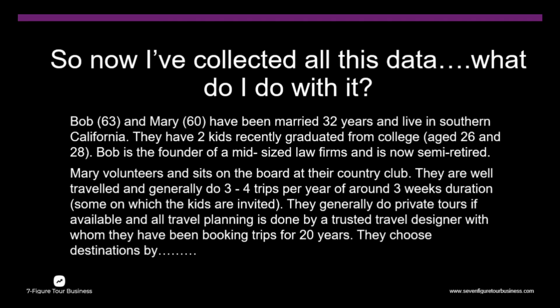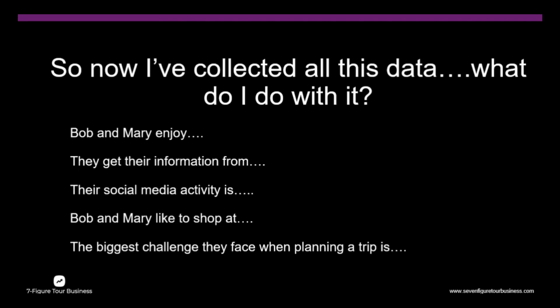I've just given a few other small details here that I filled into my customer avatar. They get their information from their social media activity, Bob and Mary like to shop online or at certain shops, and the biggest challenge they face when planning a trip. So all of these things went into the creation of my customer avatar also. So this gives you a bit of an idea as to what you're trying to achieve when creating one.